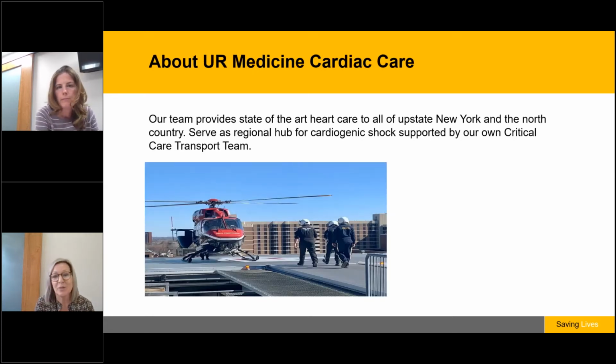So I'm just going to tell you a little bit about our program here in Rochester called UR Medicine Cardiac Care. Our team provides state-of-the-art heart care to all of upstate New York and the North Country. We serve as a regional hub for cardiogenic shock, and we receive referrals from 31 outside hospitals. That process is supported by our own nurse-led critical care transport team that specializes in the transfer of patients on mechanical circulatory support, balloon pumps, Impellas, and ECMO.